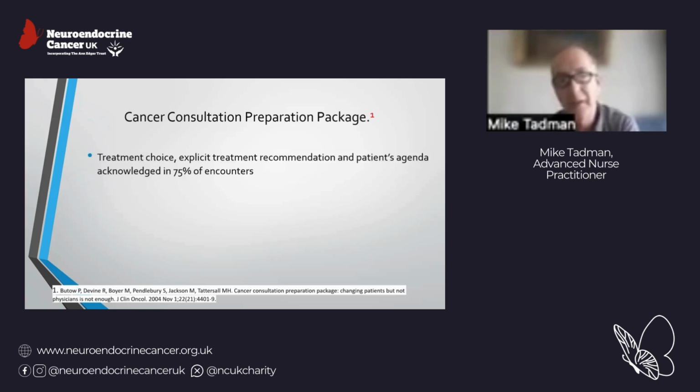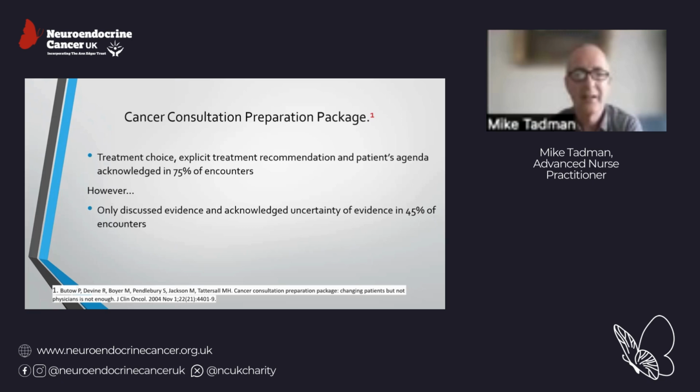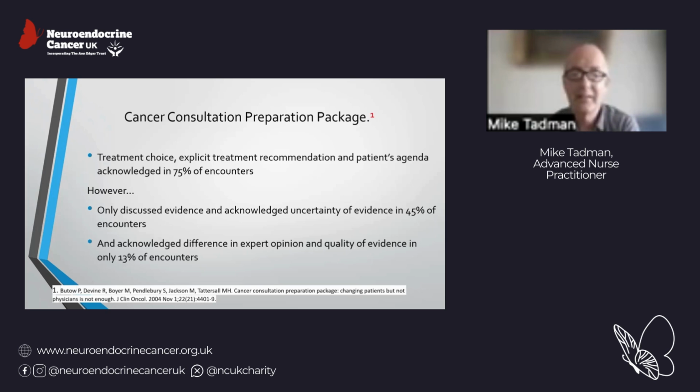And fairly good treatment choice, explicit treatment recommendations, and patients' preferences acknowledged were in about 3/4 of the encounters. So it's not perfect. It should be 100%, but it's there. But when you look further, the evidence base and acknowledged uncertainty were present in a far smaller group of encounters. They acknowledged that there may be differences in opinions, but the quality of evidence, how good the evidence is, was only discussed in around 1 in 7 or 1 in 8 of the consultations. So this was a prepared group, and yet key things were missing in the decision-making context.